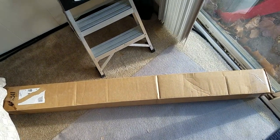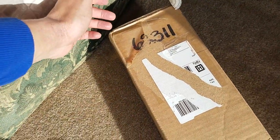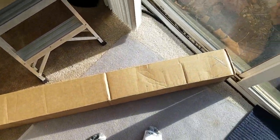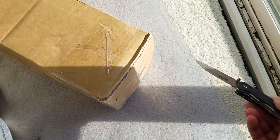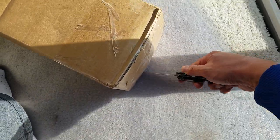Time for another unboxing. This also comes from Royal Tiger Imports. All right. Now, I think the best way is going to be to cut it open at one end and just slide the gun out.